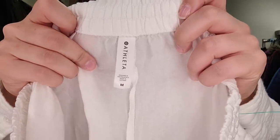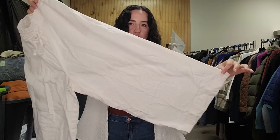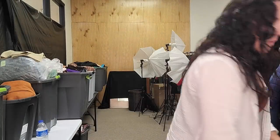Next up, another Athleta piece, size medium. I can't remember what the style name for this was, but it is a wide leg crop pant, and wide leg in Athleta is performing really well for me right now. I would guess probably $30 to $35 on that.